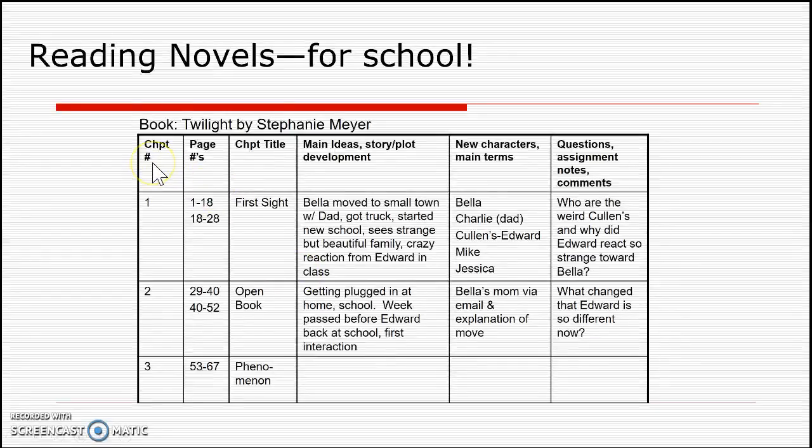So you break it down. You can develop a spreadsheet or just do it on notebook paper, and you put what chapter it is, the page numbers of the chapter, and what the title of the chapter is if it has one. Some books are just chapter 1, so you could just eliminate that column. And then as you read the chapter, pick out the main ideas, the story or plot development that happened in that particular chapter. Anybody you meet in that chapter, so new characters, maybe new places, new spaces, main terminology that you feel is going to come in handy for an essay.